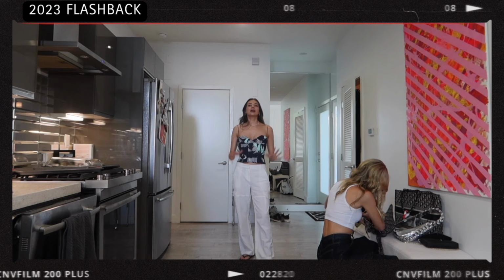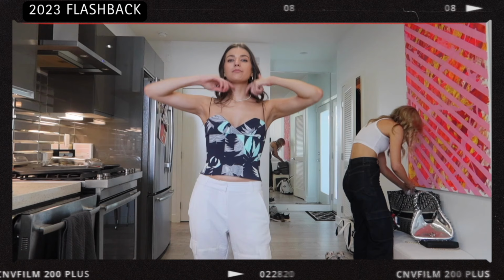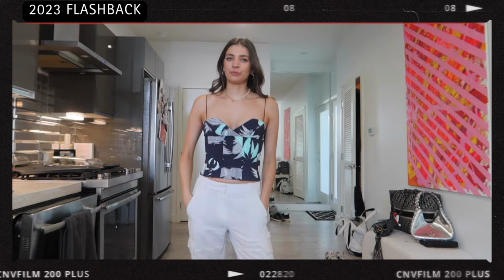This top, drumroll please, I got thrifting at the Goodwill with Meg a few weeks ago, and I sewed the little straps on that were like loops because it's just a little baggy, but I think it's gonna be okay. Let's hope nothing springs loose. I do have a safety pin just in case.